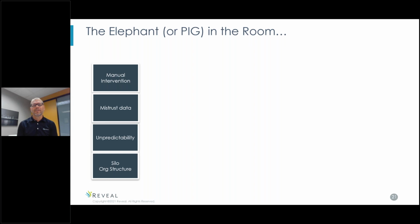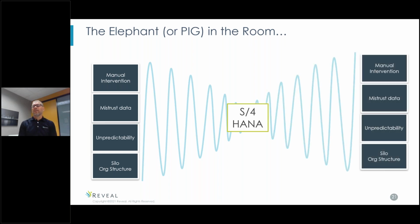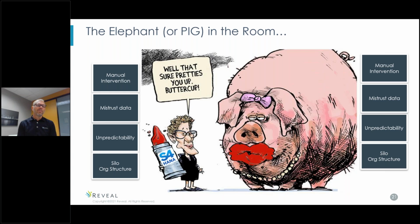So from an S/4HANA perspective, the question always is who's the elephant in the room? Or in this case, the pig, and you'll see why I say that. If we have a whole bunch of manual intervention and mistrust in data, unpredictability, and a whole bunch of siloed organizational functions and characteristics, which creates a tremendous amount of noise in the business, when we slap SAP S/4HANA on top of it, why do we think that things are going to change? All that's going to happen is we're going to have the same outputs, same symptoms on the other side. If anything, more accelerated chaos than what we even had. And so the elephant, the pig in the room, is why do we think lipstick on a pig is going to change things? It won't. And we need to dig into the reasons why.